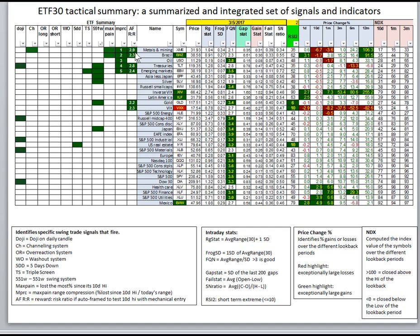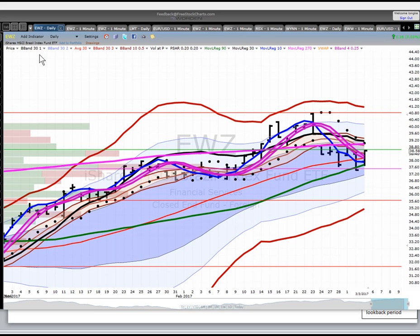Let's take a look at Brazil, and then we'll also take a look at metals and mining, number 1 in the Auto Framer and max pain range compression, and has been very good on both intraday and swing trades. So we're going to look at XME and Brazil next. So this is Brazil, EWZ. I really like this pattern. We have the river is up.